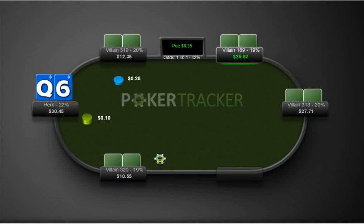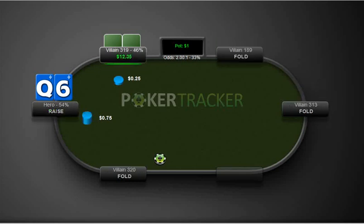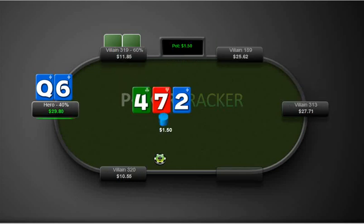Here we have Queen 6 from the small blind, so we're definitely going to raise that up, and we get a call from the big blind. Here we have a backdoor flush draw. Again, this spot here, I actually believe this was a mistake.